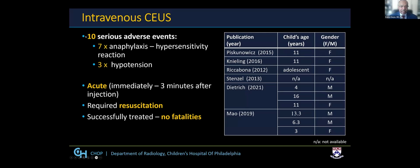What are the adverse events? What are these 10 adverse events? 7 of them were anaphylactic reactions, really hypersensitivity reactions. 3 were hypotension. And most of them were acute. Within 3 minutes after injection, they required resuscitation. And all were successfully treated, no hospitalization, no fatalities. So you can see here the number of studies that had reported these adverse events, and they are from different regions of the world, mostly Europe, and you can appreciate the different age groups of children, mostly above 10 years of age.